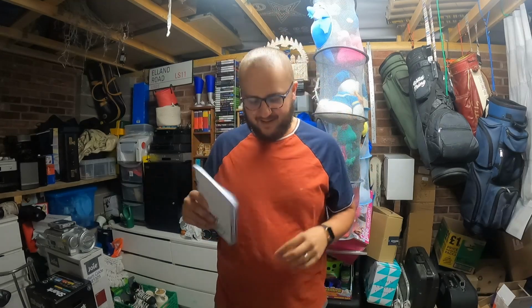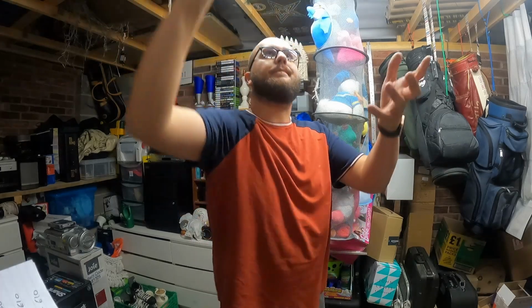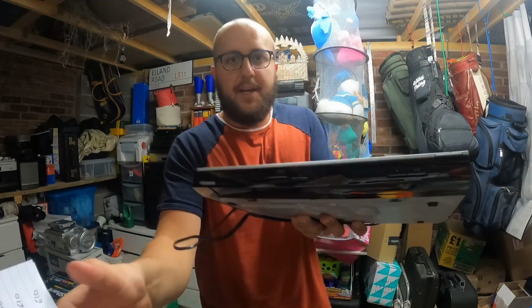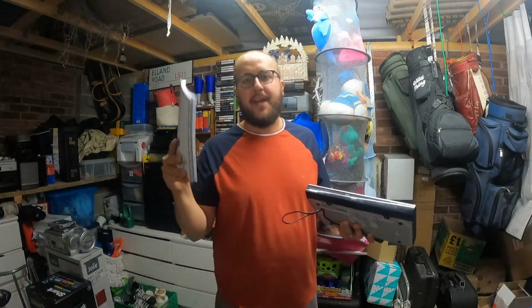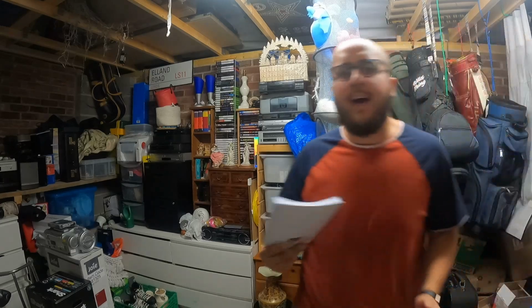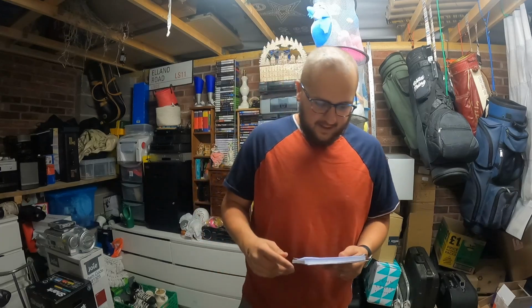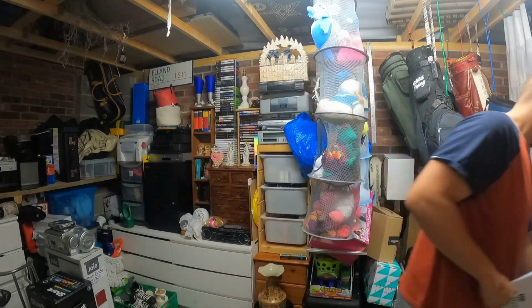It's just above my head, so if I can get past the death pile that I've got here, is a Toshiba DVD with remote. This bad boy, little Toshiba DVD player, has a remote on there. 50p, sold for £9. Easy. Pick them up all day long. Easy sellers. Oh, things are falling.